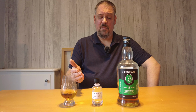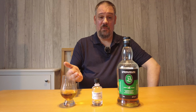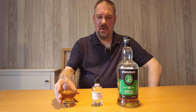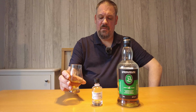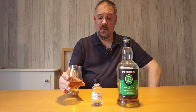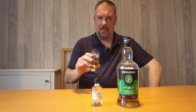Yeah, so as I say, I feel very fortunate to have gotten just a wee sample of this. It's quite expensive to buy and very difficult to get, and honestly, I don't really have the cash lying around to be able to afford this, but this sample was fairly inexpensive, I thought, so I thought I would just give it a try and see what we get. So this is the full sample. As always, I'm not going to go into the history of Springbank or anything like that. What we're going to do is just give it a nose and a taste and see what we get.